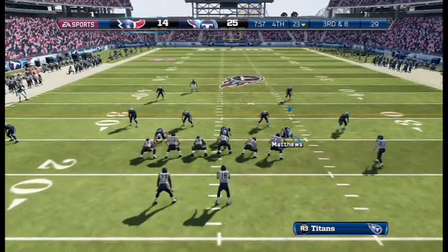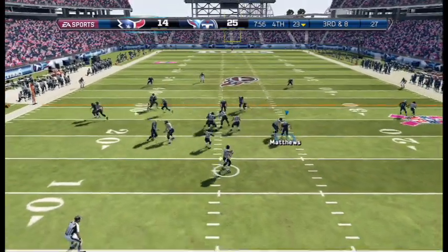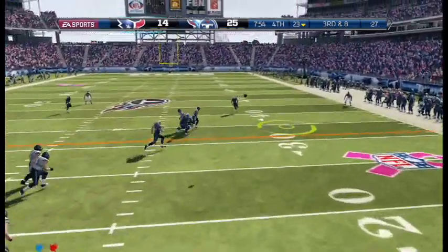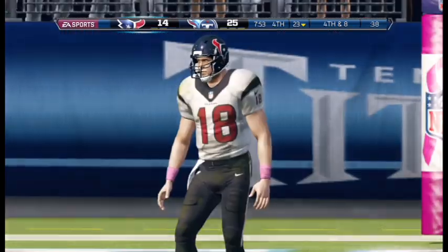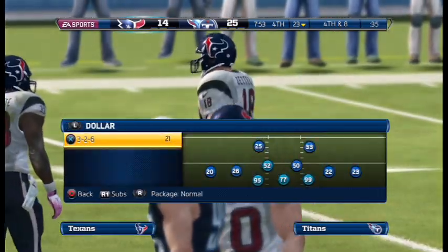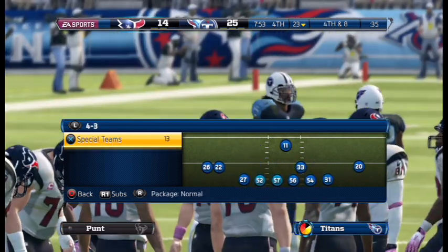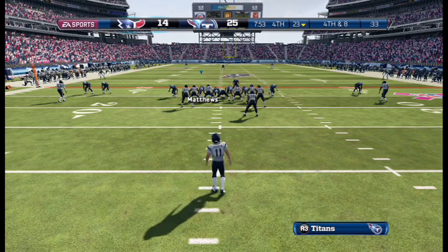Third and 8 coming up after the incompletion. Takes the snap from the shotgun, looking to the right side and throwing. No separation at all. Incomplete. Good job that time by the secondary. They're in good position. They make the play, and it's an incomplete pass by the quarterback. Should be a routine punt.